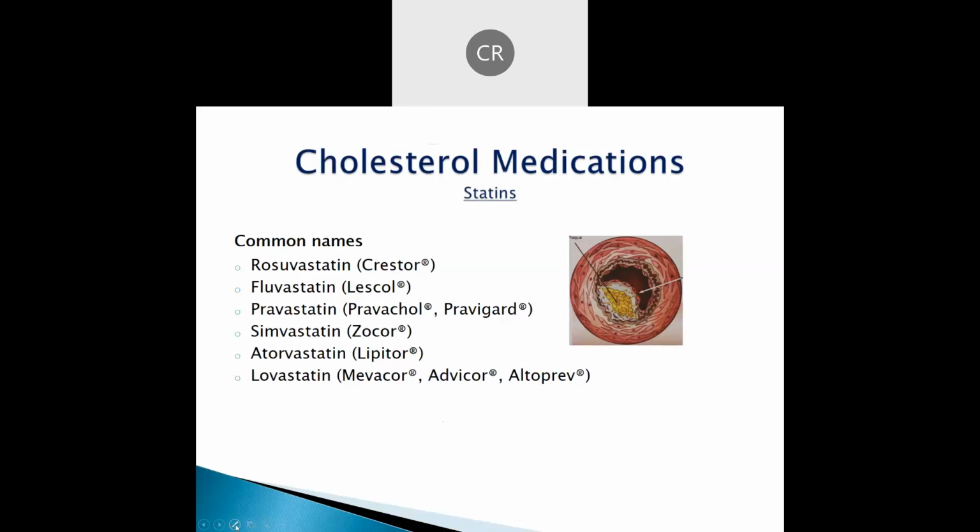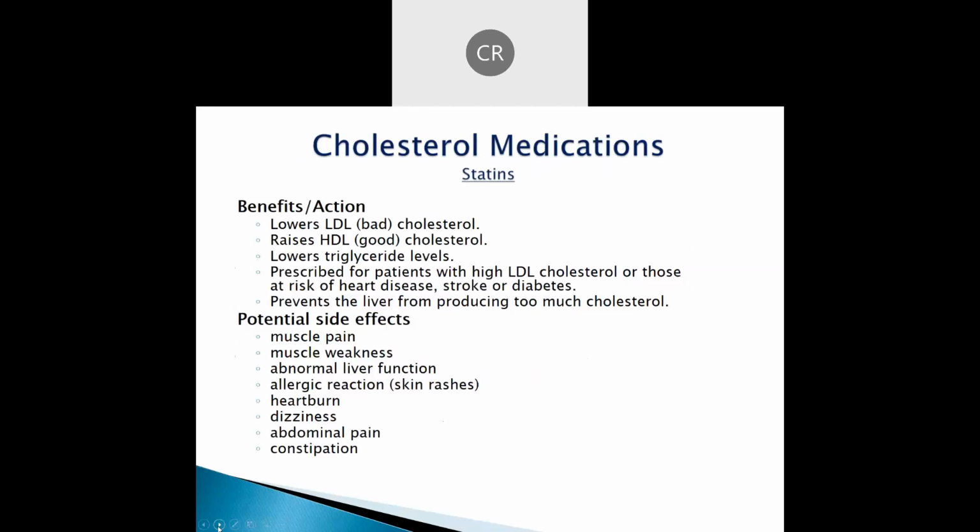Now, the first one that we're going to talk about is called statins. This group is called statins, and you see why. Atorvastatin, rosuvastatin, simvastatin, they all end in statin, so that's why. And of course, know their trade names as well. We often go with the trade names, they're a little bit easier to say. So what they're doing is lowering LDL, which is your bad cholesterol, raising HDL, which is your good cholesterol, and lowering triglyceride levels. Now, these may be prescribed to patients with high LDL cholesterol, or you might be at risk of heart disease, having other risk factors, and it might be done as prevention. Now, they prevent the liver from producing too much cholesterol.